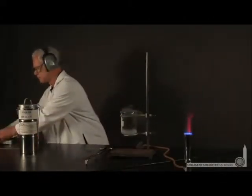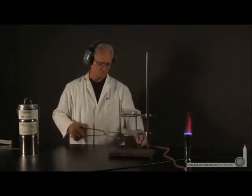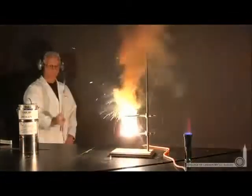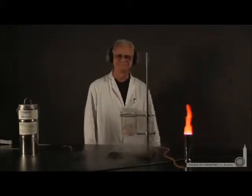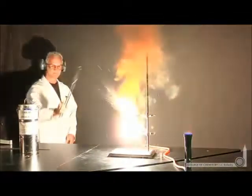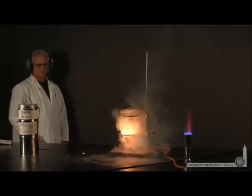And he'll ignite a piece of iron wool and drop it into the liquid oxygen. Now we know this reaction is very exothermic. It releases energy as iron oxide is formed. There's the release of energy that even breaks the beaker. Let's watch that again in slow motion. There's perhaps the most dramatic formation of rust you'll ever observe.